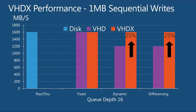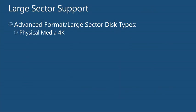The next thing that's been happening is there's been a change in the industry to what's called large sector disks. So, show of hands, how many people are familiar with the idea of a 4K disk? That's good. I'd say about 50% of the room. So what's happening here is, historically, disks have always had a 512-byte sector map.